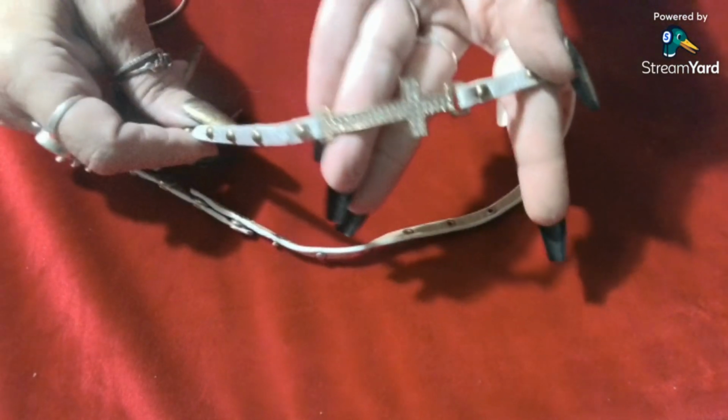It doesn't say, but it is from Claire's. Got the price tag. Got the rhinestone cross, the studded leathery pleather. This one's kind of got issues on the back there, so not so new as it would seem. Wear from being old. So there's that.